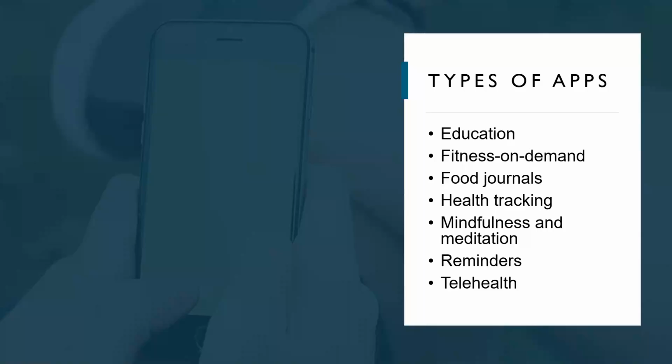My favorite are the mindfulness and meditation apps. I use these a lot. They're really great, and I have some listed later. There's also reminder apps and, of course, telehealth.